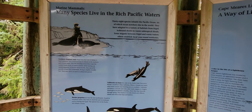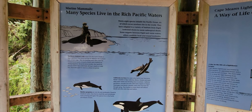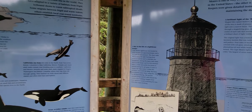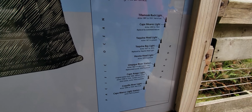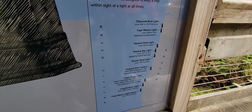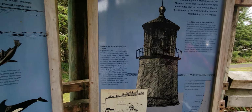Wow. So it looks like there are seals and sea lions both. Yep. I feel like usually they're in similar places. Nine lighthouses were built along the Oregon coast in the 1800s. Each light had its own signature to help mariners navigate. Lighting along the coast was designed to keep a ship within sight of a light at all times.